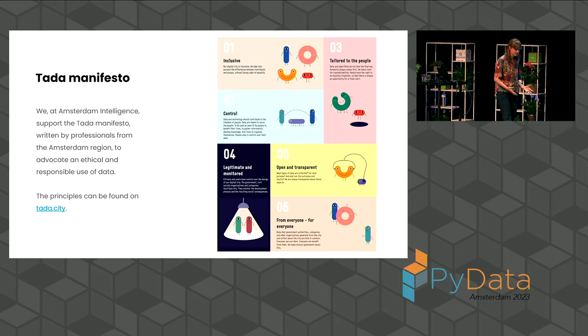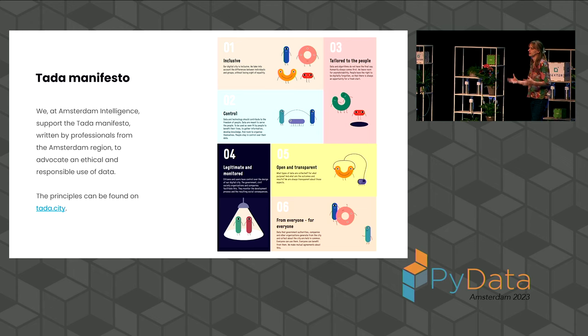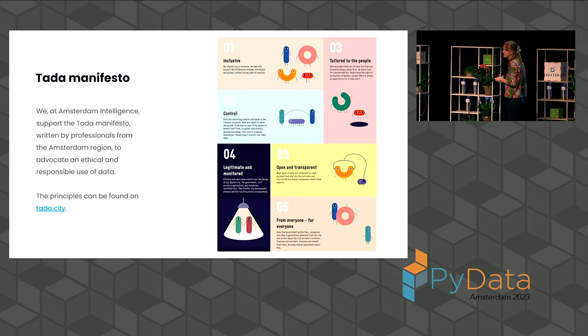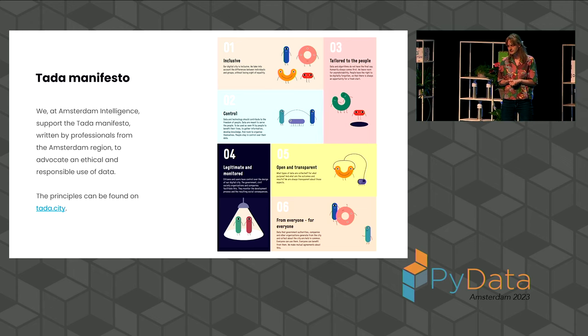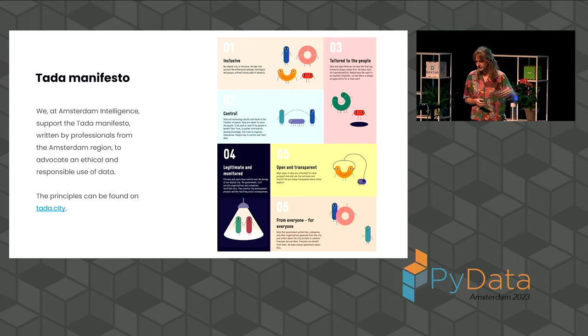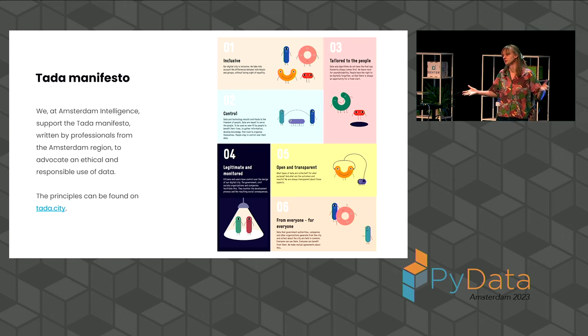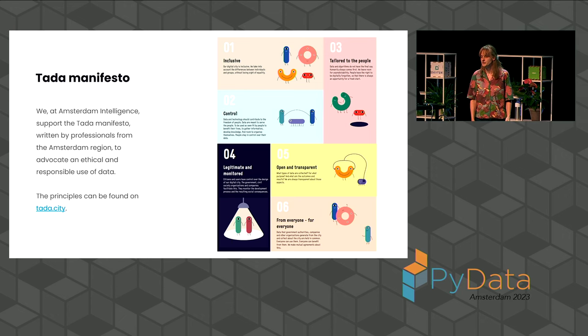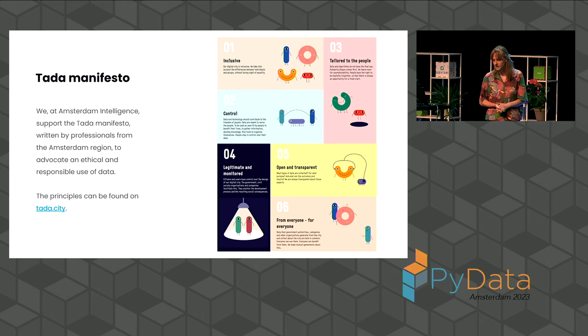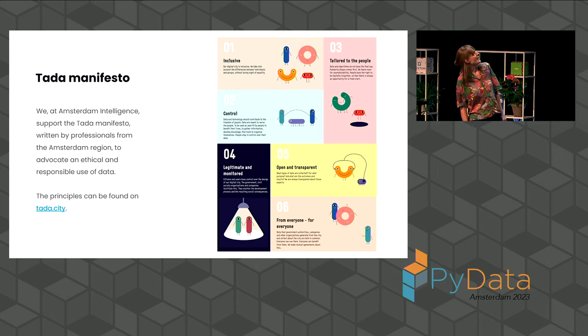Then we have our polls, but still we're not ready to deliver because we find it very important to also look at the ethical aspects of a project. And for this, we use the TADA manifesto. You can find it online. And it's not super important which framework you use. It's more important that you use a framework. And we're very happy here to use this one.